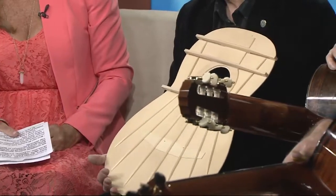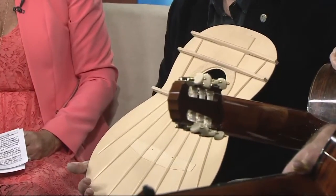You've been making guitars since 1966. So how many do you think you've made over the years? A couple hundred, 150 maybe. There's a lot of repairs in there too. Such intricate work, and you appreciate it because you play one of these instruments, correct? Yes. This is one right here. Oh, one that Jeff made?